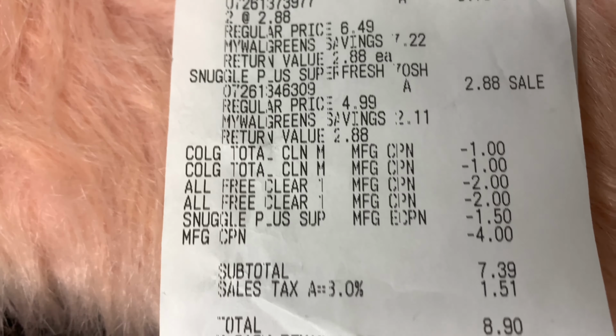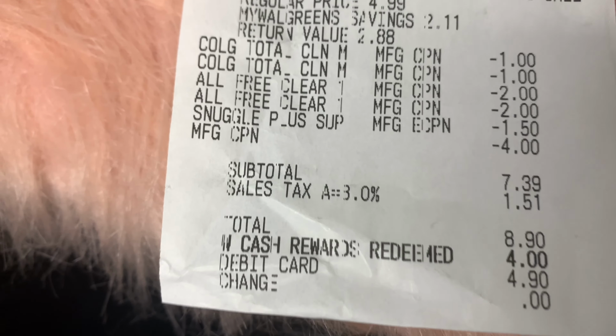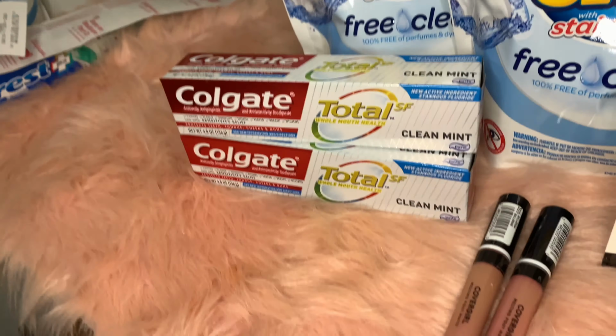I then used $4 in Walgreens cash. That brought me down to just $4.90. But I got back that $4 register reward from my toothpaste, making this total transaction just 90 cents out of pocket. So here's my second transaction, you guys.